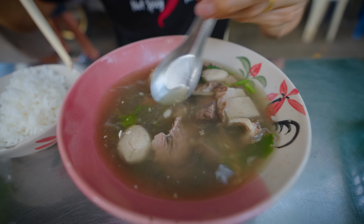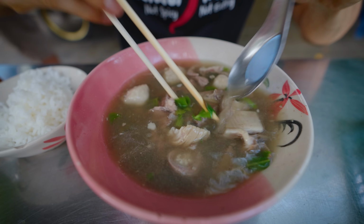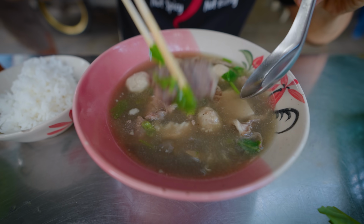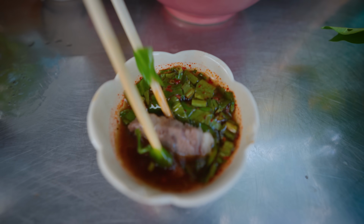Okay, so next move is to take some of the beef. Let's try some of that. Some of the chunks of beef. This is the braised beef meat. And dip it into the sauce provided.